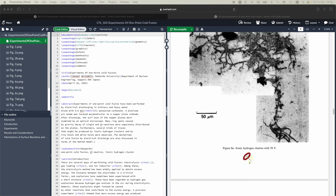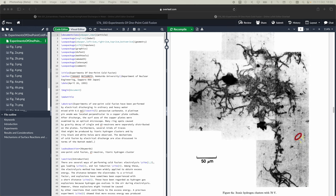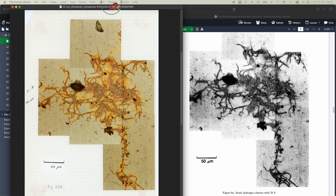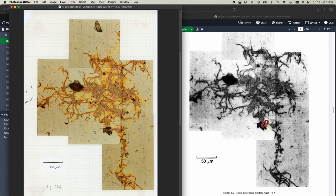And another example from this paper, a little bit further on, we can see here what he calls itonic hydrogen clusters with 70 volts. And this is the breakup of that structure. But here is what we can see in the color capture. So you get a much better separation between these kind of black blobs here, this black blob here, this black blob here, this fragment over here, and then these little pieces.